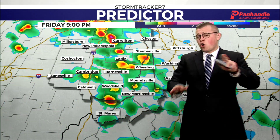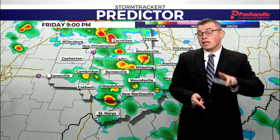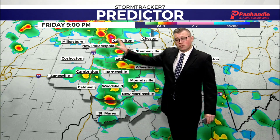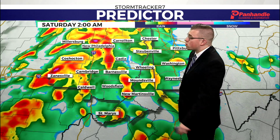Otherwise, we see things calm down with just clouds and drizzle likely through the first half of the afternoon, the second half of the afternoon, and the first half of the evening. Though by 9 p.m., seeing a line of showers and even a couple thunderstorms. Notice how we have a couple pockets of pink and purple. This means we could see some heavy downpours, some lightning, and a chance to see some gusty ones on top of those already breezy conditions, especially as we head towards 2 a.m.